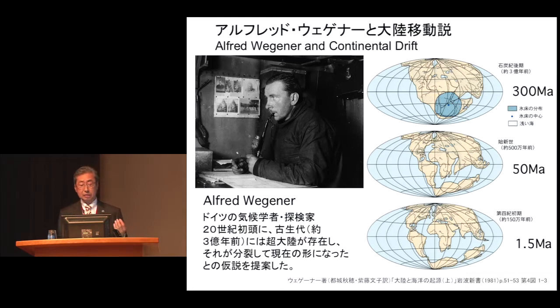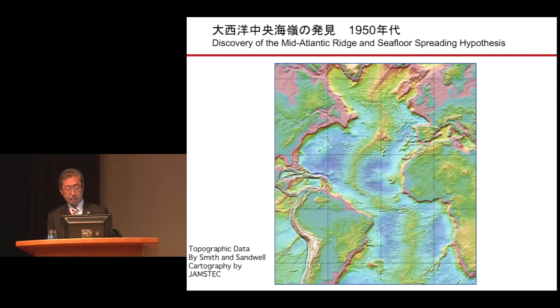The researchers in the Southern Hemisphere, the South American researchers and also the African researchers, accepted this idea, but researchers in Europe didn't accept this idea, so they basically rejected it. And 50 years later, after World War II, marine research began, and then in the middle of the Atlantic Ocean, they identified the mid-Atlantic ridge, just in the middle of the Atlantic Ocean. Because of the advancement of sonar technology, they were able to find the mid-Atlantic ridge.